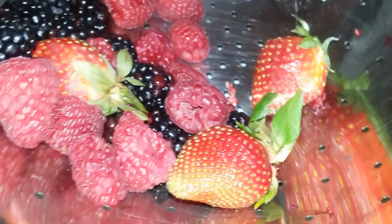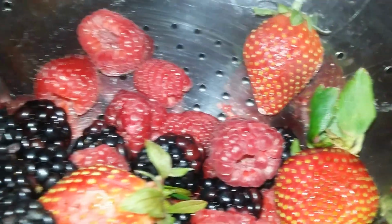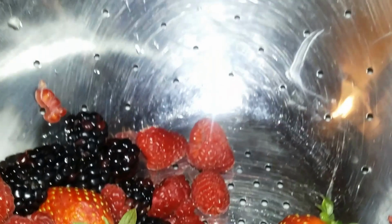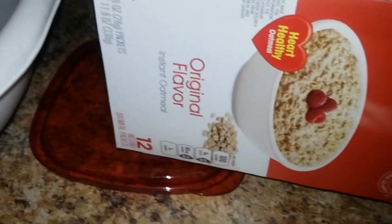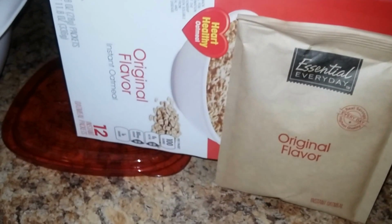And my blueberries. So when I want to add in a little fruit to my breakfast in the morning, I throw in a little mixed fruit, like you see here. My first meal of the day, every single day, is basic oatmeal, plain oatmeal, and about 4 egg whites in the morning. And I'll also add in some mixed fruit.